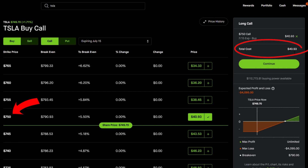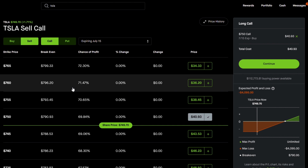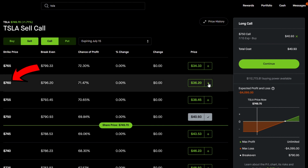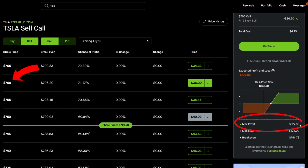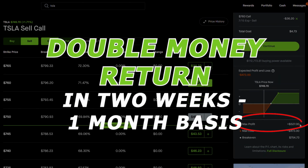So rather than paying $4,000, I would then go sell a call option, okay? I would subsidize the call option that I'm buying by selling another call option that is further out of the money. For example, I bought the 750, then I would sell the 760. So I'm going to sell the 760 right now. Now my total cost would only be $473, but my max profit would be over $500, so basically turning $473 into $1,000. So I was able to double my money on a 2-week basis or a 1-month basis.